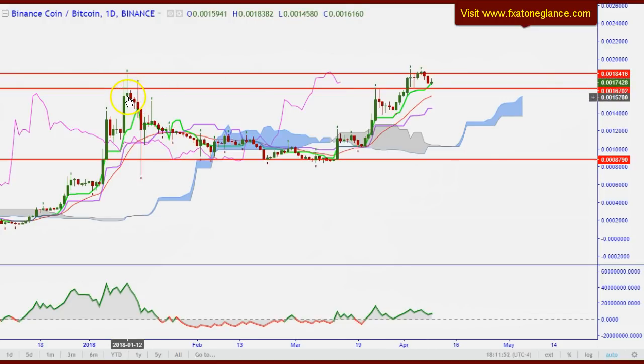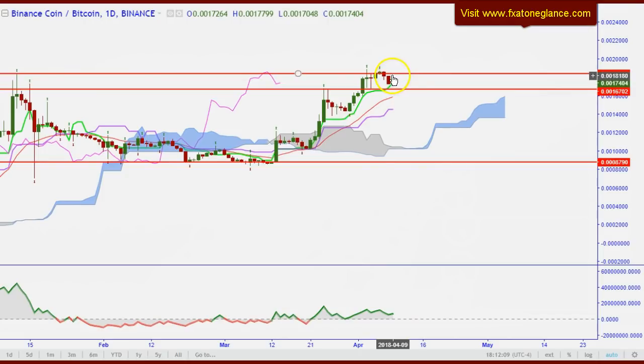Back here it was 0.001886. Back here it was 0.0018382. So we violated that level a little bit, made a little bit higher new high, but basically a double top up here. So you had a double top here, and when you have this double top with this divergence, I believe you're going to see this market drop.